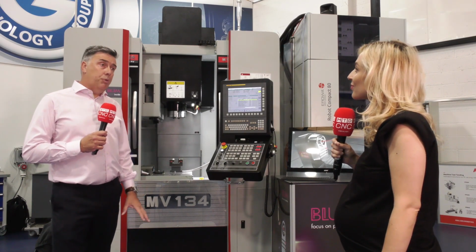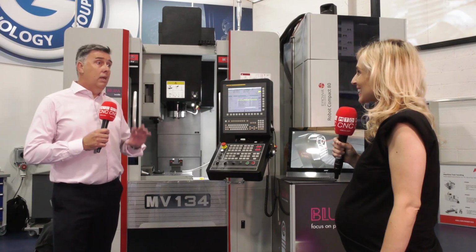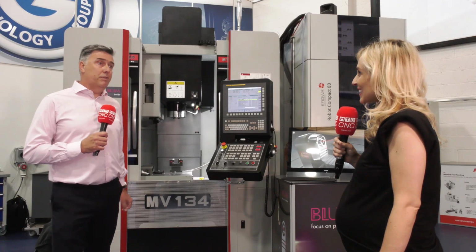So we have a range of products that we're going to show which control those three variables, so the entire process is completely in control and you produce good parts every time off the machine.